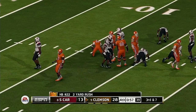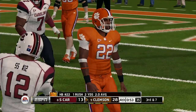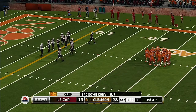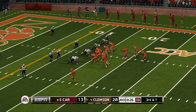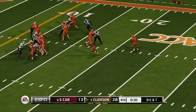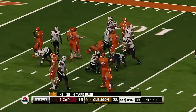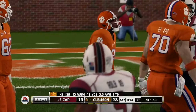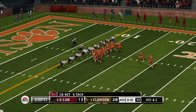Gets out to about the 15-yard line. Here's the eighth play of the series. And they get nice yardage on that run. That's good for a gain of 5 yards. That'll make it 4th and 2.